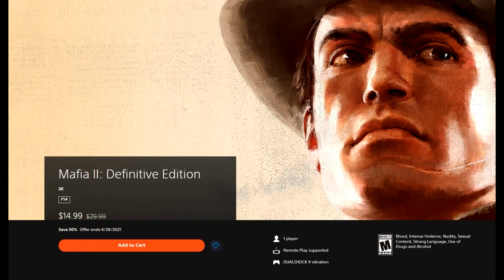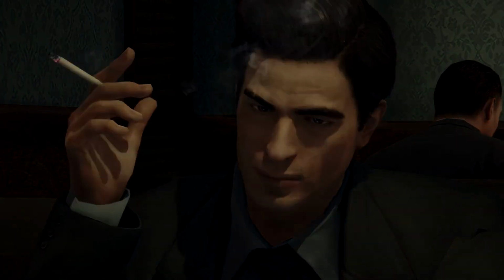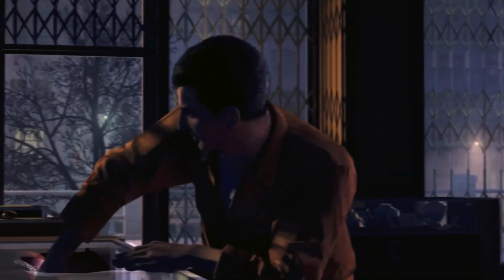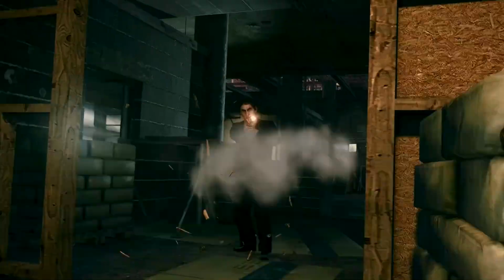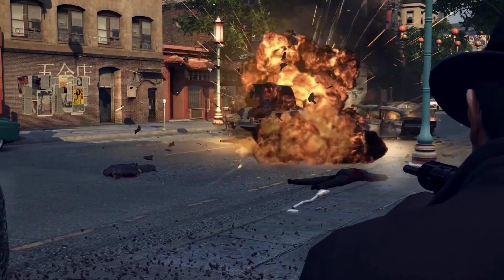Next up, Mafia 2 Definitive Edition, 50% off, $14.99. Let it be known that the port of this game is nothing to write home about. The Definitive Edition is not a big enhancement from that PS3 game. However, why this is an easy recommendation is that Mafia 2 is an excellent game. So we'll take the L on the Definitive Edition upgrades, but Mafia 2 is still an excellent game that, if you never played it, I would really give a strong recommendation.